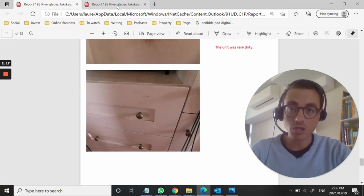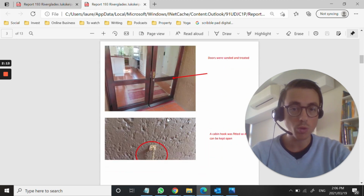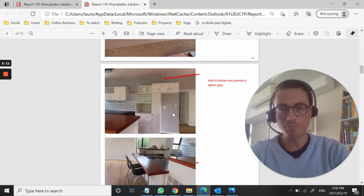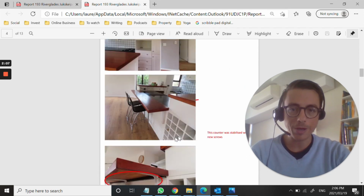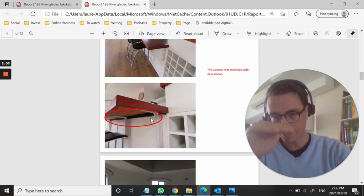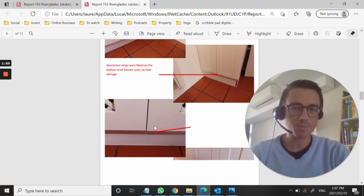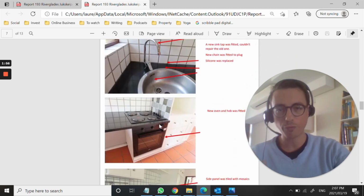Now what she's done is, after the renovation, she's provided me with another report. Now this report just shows me the work that has been done. So you can see, this paint used to be dark gray, it's now a lighter gray. She fixed the cupboard, the little breakfast bench, repainted, just cleaned, fixed up some of the cupboards. So you can just see everything that was in the first report.